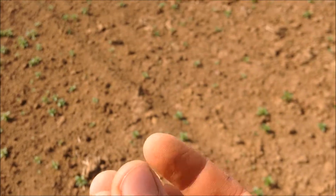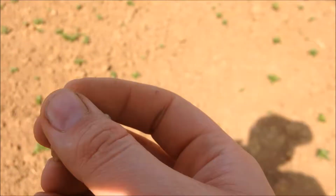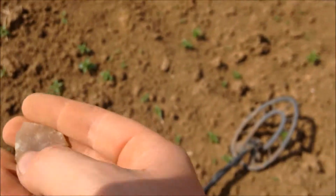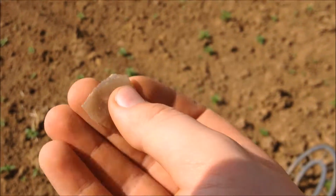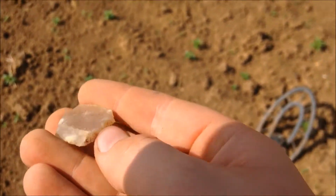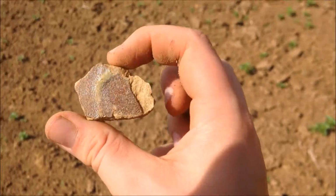That's really cool. I mean, you can definitely see that this is worked. There's like no way this is just naturally occurring. Yeah, that's definitely an edge. A shame it's broken, but you can't really complain about something this old being broken. Anyway, let's carry on. Oh, there's also a nice piece of pottery which has some paint on it.